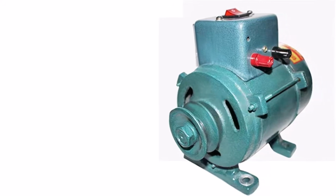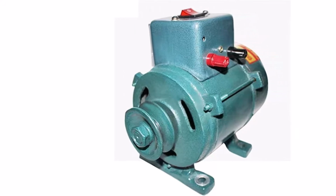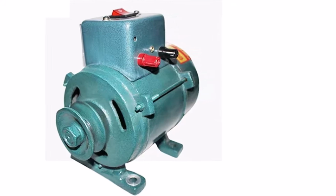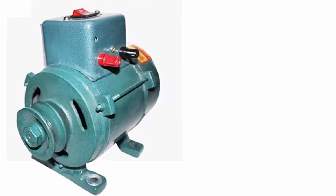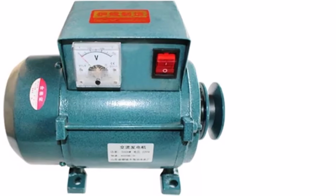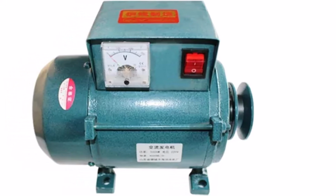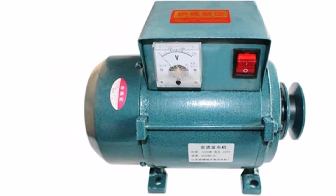Pros: lightweight and portable. No brushes, less wear and longer life. Works with existing gasoline or diesel engine. Good for DIY power setups. Cons: requires external engine, not standalone. Belt alignment needed for best performance. Not ideal for heavy appliances like ACs. Output stability depends on engine RPM.